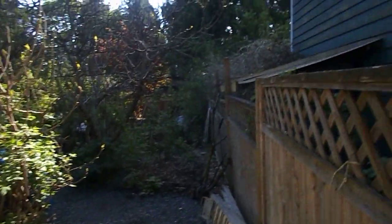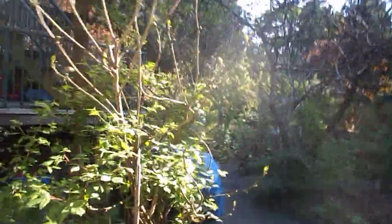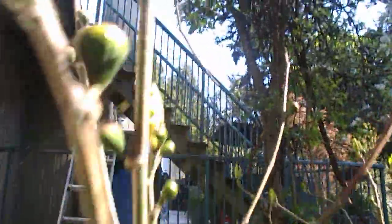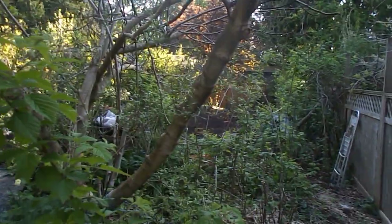Here's a fig on my left. There's a fig there. It's got some pretty nice figs. This is strawberry verte. It's just coming out in leaf now. And this is the raspberry patch here. Raspberry patch goes down through here, and I've got a fig there, and there's also two pawpaw trees after that. And this is the giant fig.